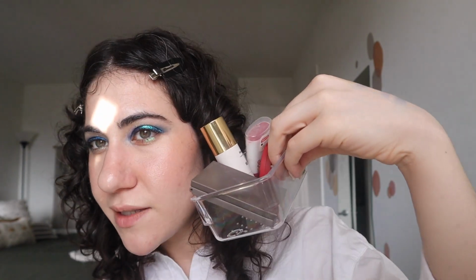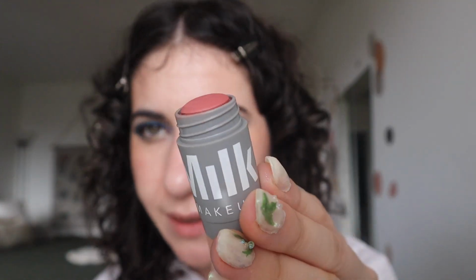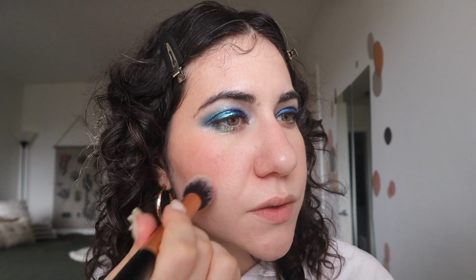Okay, so for the blush, I have another blush basket the week that I'm making this video. I don't know when this is gonna go up, but one of the blushes in the basket is this Milk Makeup Lip and Cheek in Werk, W-E-R-K. So I just took a little bit more of that on this brush. I'm gonna keep it to the blush area. I think that this color works well with blue eyeshadow. Doesn't look like too much.